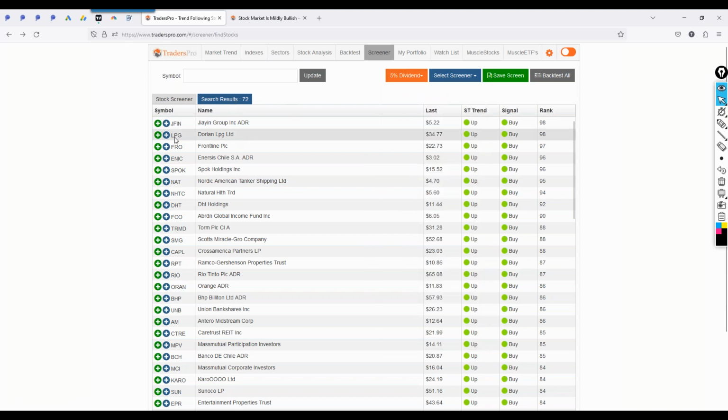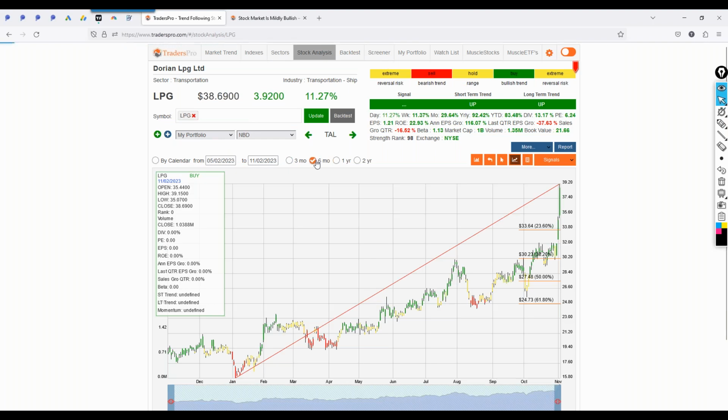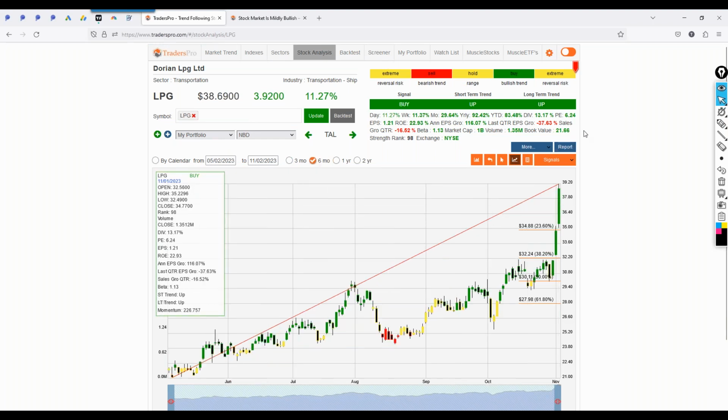So you may have, like, LPG. We already have that one, I think, that's our big mover here. But that also has a nice dividend. Where did that dividend payout go? That's a 13% dividend, all while the stock is continuing to move higher. So in a scenario like this, ideally we are able to buy into that uptrend. The momentum is continually moving higher, and we're getting paid a dividend on that as long as it continues to move higher.